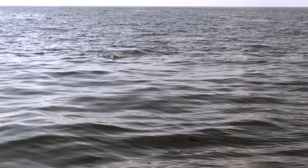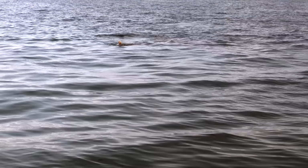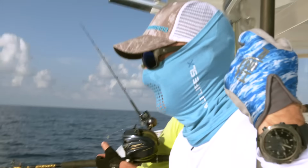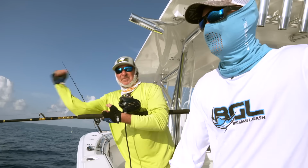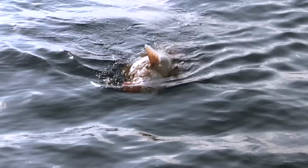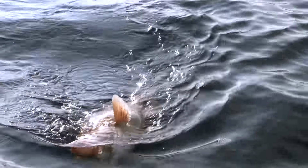Boom! Oh, what a slob! What a slob monster grouper. That is an absolute giant. Oh my God, dude. Oh, yes. Look at him. That's what I'm talking about, baby. Right there. What a snowy. When you see that line scoping out, that means he's coming up. There he is. Okay, get him right in that mouth. Oh, what a giant snowy. Wow.